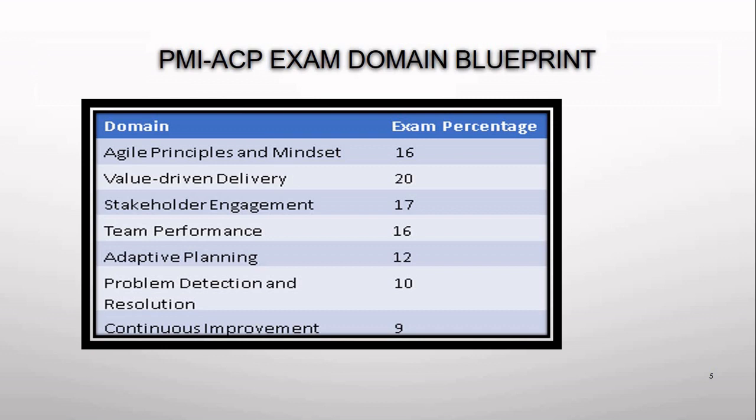Then we have the Stakeholder Engagement domain, which carries 17% of the entire exam. Team Performance has 16% of the entire exam. Adaptive Planning, 12%. Problem Detection and Resolution carries around 10% of the entire exam. And lastly, Continuous Improvement, which carries around 9% of the entire exam.